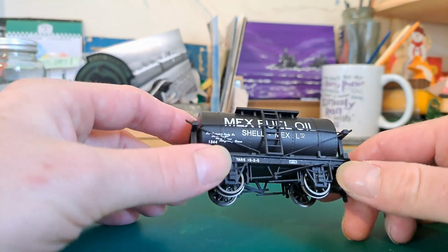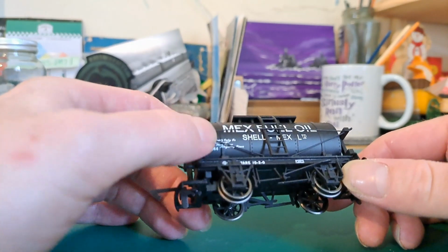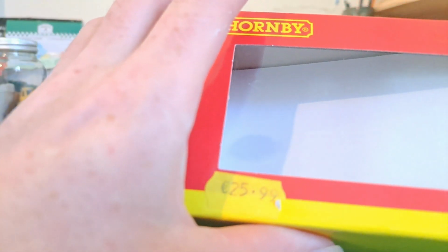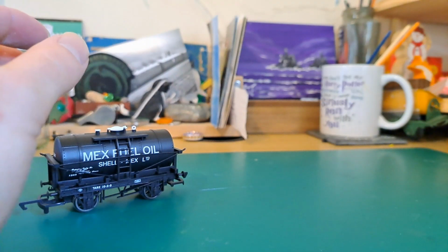I'm not entirely sure what region. I haven't had a chance to look at the small writing on here because it was in the box. The box seems to have some sort of weird snow on the inside, like dust. I'm not sure what that's about. Anyways, so let's put that over there.